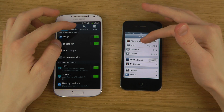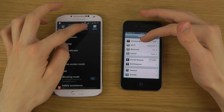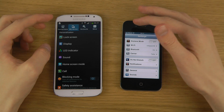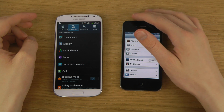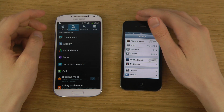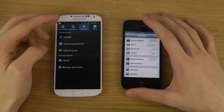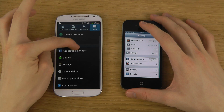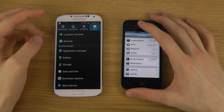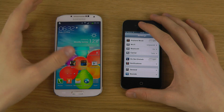Here you can get quick access on the top of the device to quickly access stuff that you want to go to, and it's a very nice overview of the things people mostly go into, like the connections, your device. If you want to change anything with your device, you just go in there. If you want to change anything with different accounts connected to the phone, you can do that. And if you just want to see things in general, like about device, then you just go in here. So I love it that they are thinking about stuff.